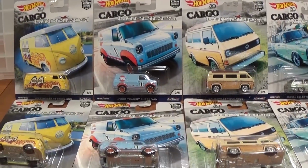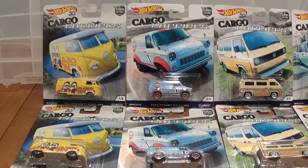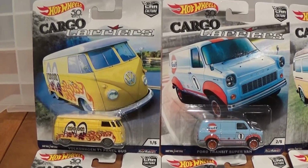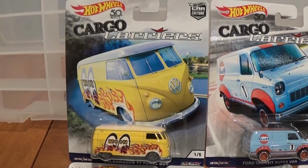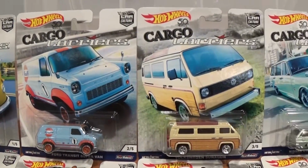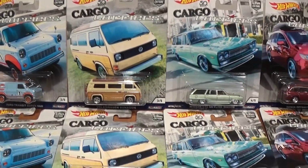These are in the $4 to $5 range at your local stores, if you can find them. We'll talk about that more at the end of the video. But for now, we're going to take a look at some of the awesome card art on each of these cars, front and back, as well as the vehicles in their package, and of course a full review.